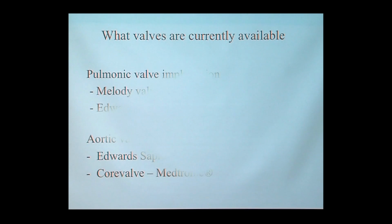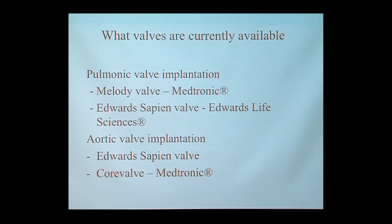So what valves are currently available? I won't get a great deal into this, but these are the only valves which are licensed in the United States. There are a number of other valves in Europe, but at the moment in the United States, the Melody valve is licensed for pulmonic use. The Edwards Sapien valve is not licensed for routine pulmonic use. It can be used off-label. We do use it in our institution here for select cases where no other option is available.